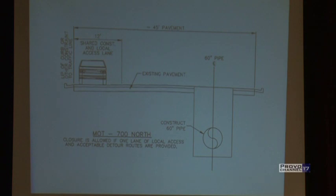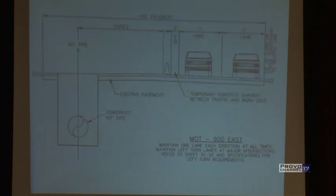When we get to 700 North, the pipe will be on one side of the road, and it will be the same situation. Those people on either side of 700 North will access through 600 North or 800 North and then down the north-south side streets. Those who live directly with driveways fronting on 700 North will access their driveways along with the construction. When we get to 900 East, there will be two lanes of traffic going at all times on the east side of the road.